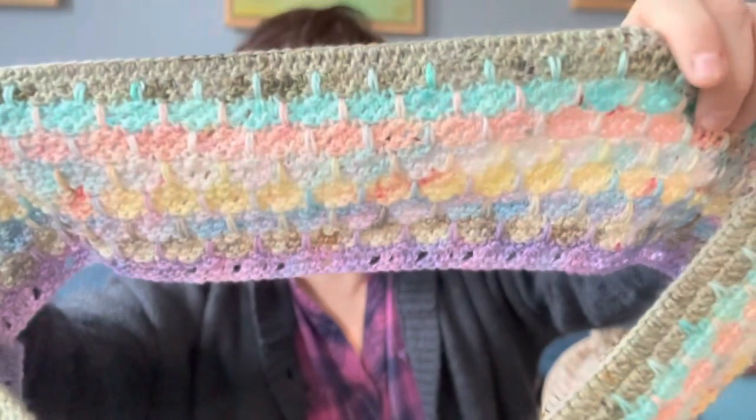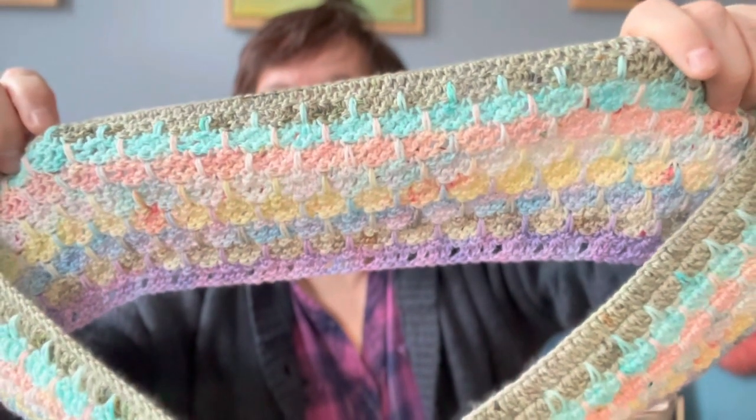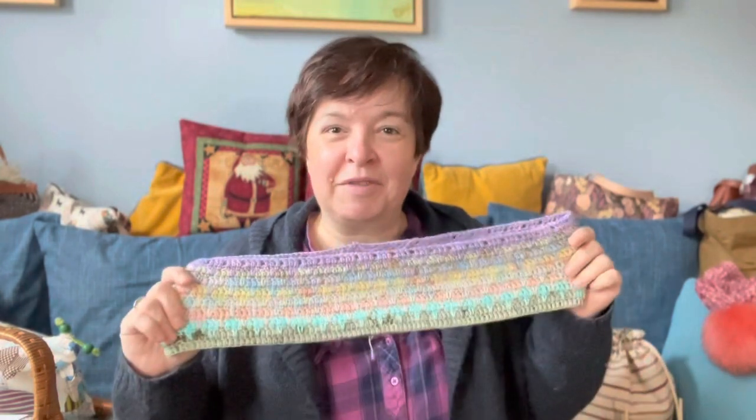I think it's a really pretty pattern, and I'm looking forward to adding the next rows. I'm planning to wear this inside out, maybe, because the stitches look much better from the inside, I think. So this is my first work in progress, the Droplets Cowl by Sunbirdcrochet.